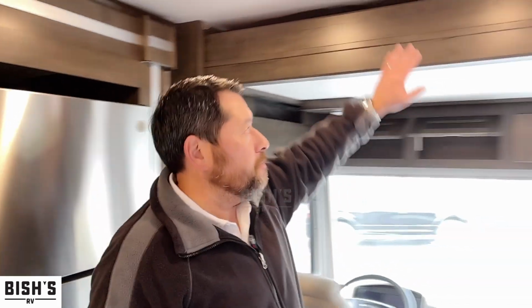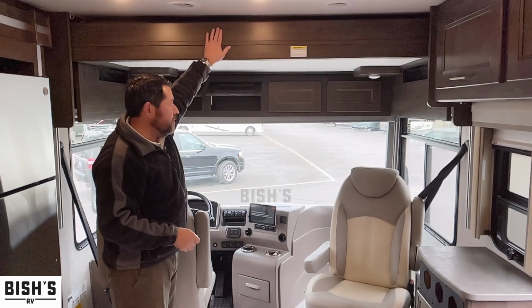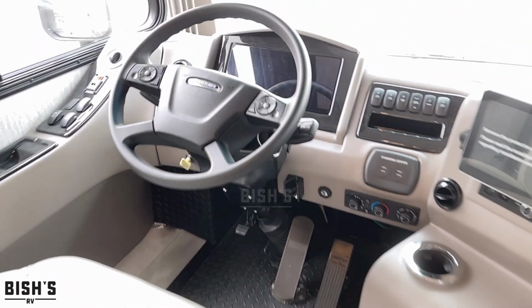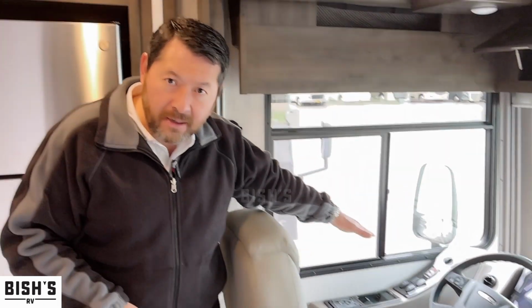So this is a little bit over 36 feet, so it's a kind of a medium-sized diesel pusher. You got the drop-down bunk, of course. That'll sleep a couple of adults or a bunch of kids. Of course, you got the seats that rotate. Again, this has got the Cummins 340 XCS motor, and it's sitting on a Freightliner chassis. So this is obviously pretty heavy duty.